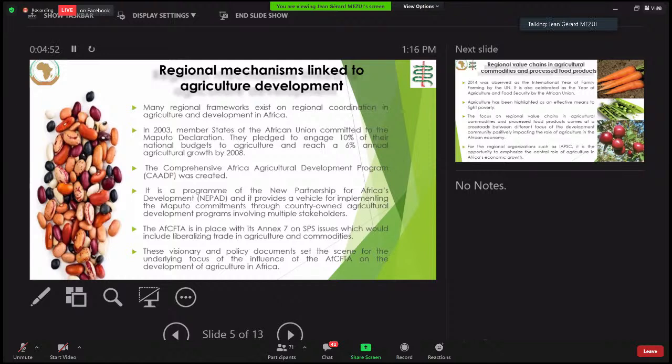The African free trade area is in place with its Annex 7 on SPS issues, which would include liberalizing trade in agriculture and commodities. The visionary and policy documents set the sense for the underlying focus, the influence of the African trade area on the development of agriculture in Africa.